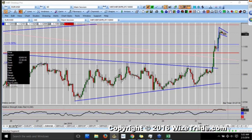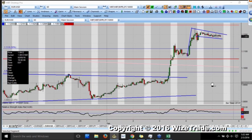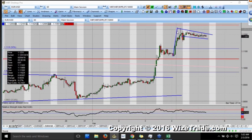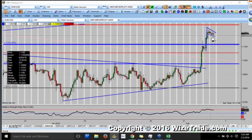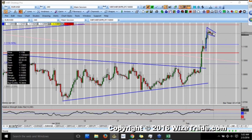At this point, though, what we should do is notice where support is. Now it's a little elongated on the hourly. That's why if you go over to the 4-hour, it's still valid, as far as the length of the flag versus the distance of the pole. But actually, on the hourly chart, it's not.